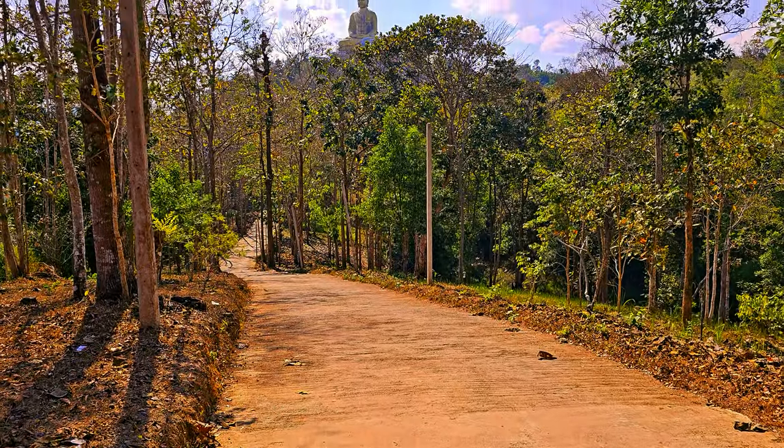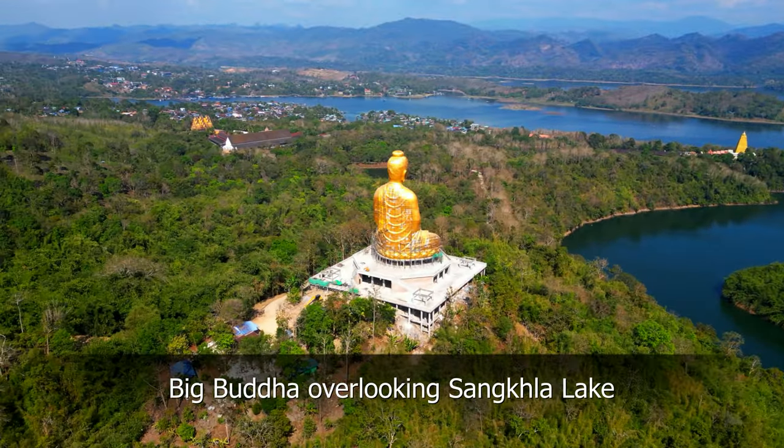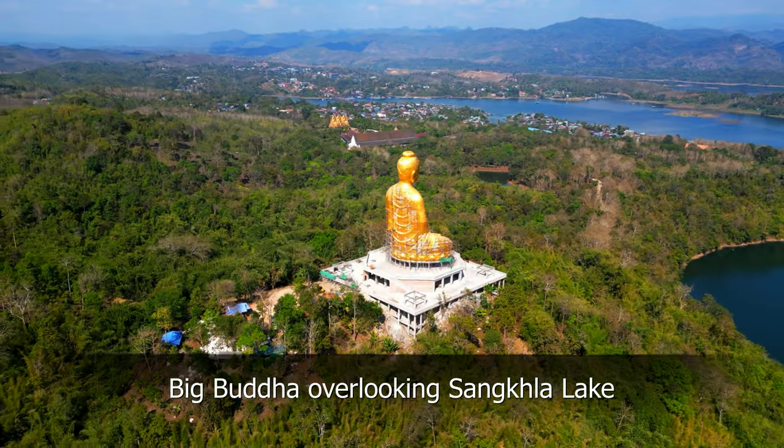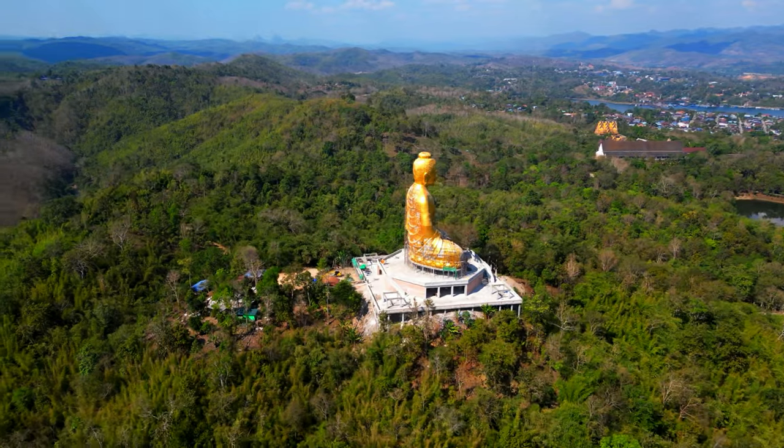After a 150-kilometer drive, we are almost at our destination. This big Buddha near the Mon Bridge was still under construction, but it stands majestically above this beautiful, lush green environment.